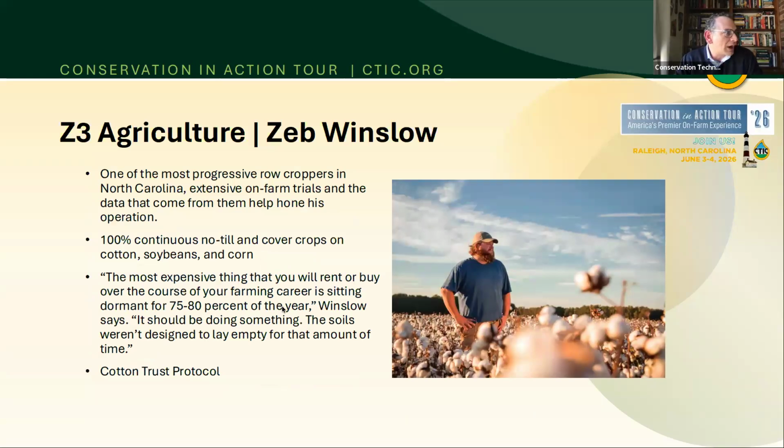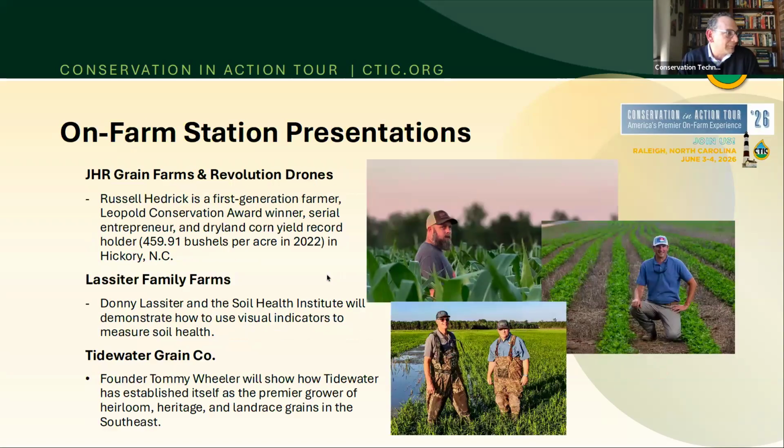In the afternoon, we're going to go out to Z3 Agriculture and visit Zeb Winslow. He has an impressive operation that I think we're really going to enjoy seeing and hearing from Zeb. Zeb's going to be part of the tour. He's going to be on the bus with us. So there'll be plenty of time to pick his brain and understand what motivates him, how he learns, and how he spreads his information to other farmers. This is one of those guys who's all in, and I think everyone's going to enjoy seeing Zeb.